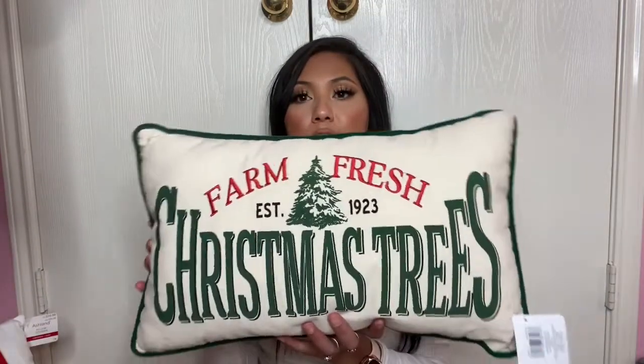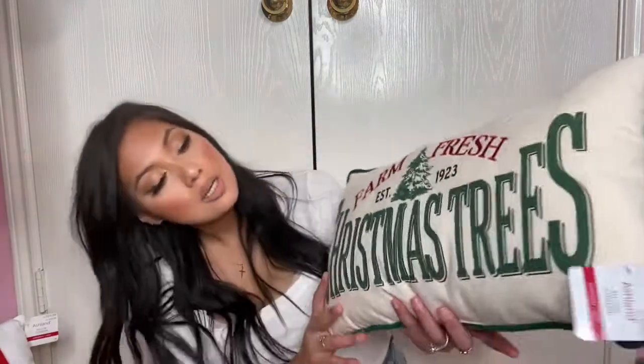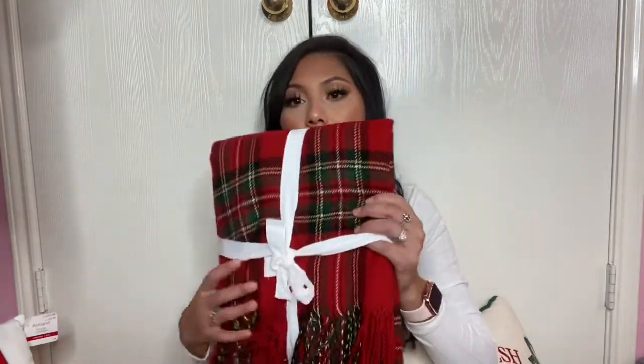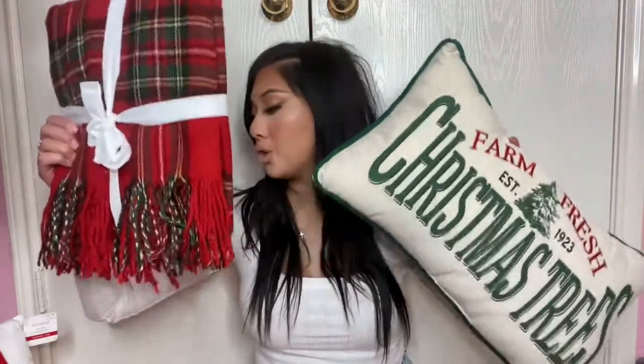Okay, so moving on to some stuff that I picked up at Michael's. I got just one throw pillow. I did want more, but these were kind of pricey. So I did just pick up one at the moment, and that is this red and green Christmas pillow that says Farm Fresh Christmas Trees. I thought this looked pretty Christmassy, so I got it for my couch. And then I also got a little red throw to go with it. This was a throw that I got on sale. But I thought this and this just together is super Christmassy feeling.